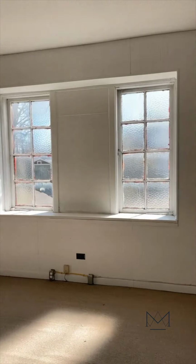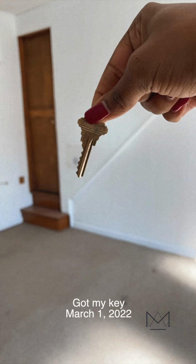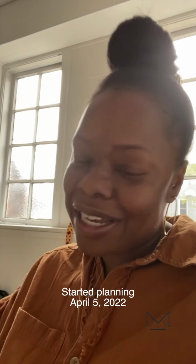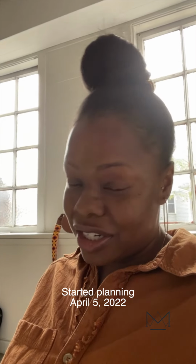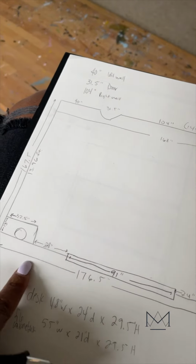So this is a 1927 building that has been dedicated to artists since 1979, and I have a space in it. I got my key March 1st. Finally made it to my studio space. I am sitting here writing a list of stuff I already own and mapping out my space. So I'll show you guys kind of what the process looks like.